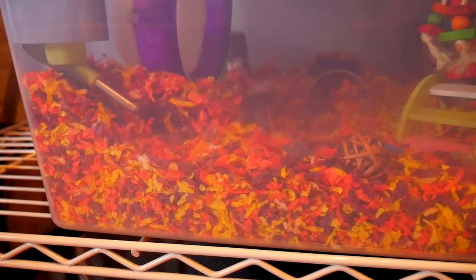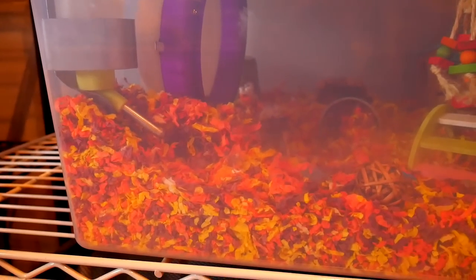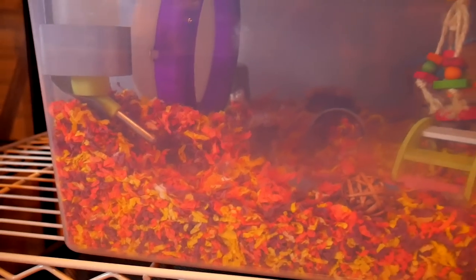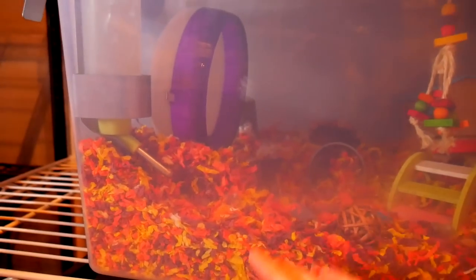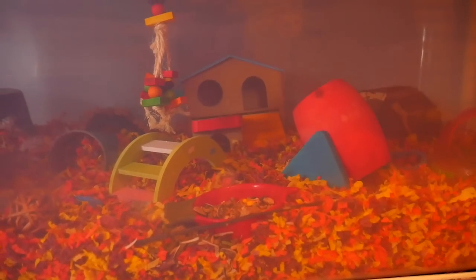You could just tell by looking at them when they get older that they don't look like their youthful self, but yeah, no, he's still around and I'm happy because gosh, I've had him the longest. He is the longest survivor of my personal hammies because right now we only have him and Crackle left. Sahara did pass away this summer, so that was really unfortunate.